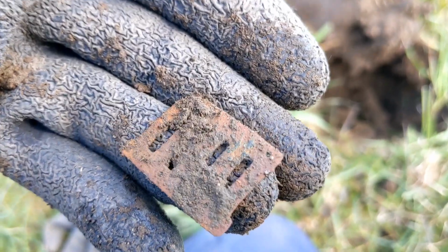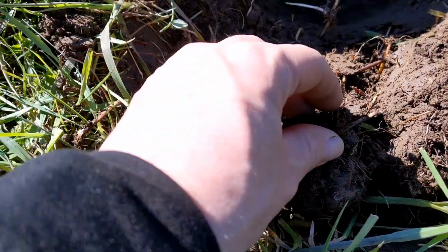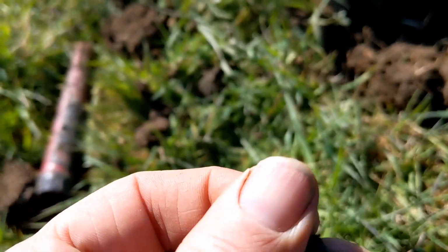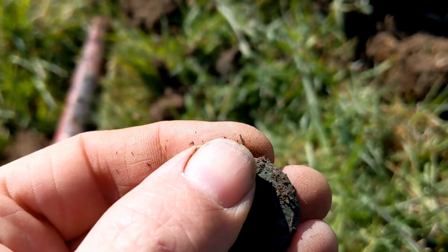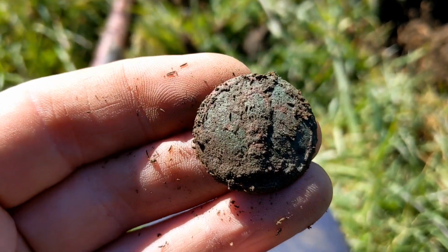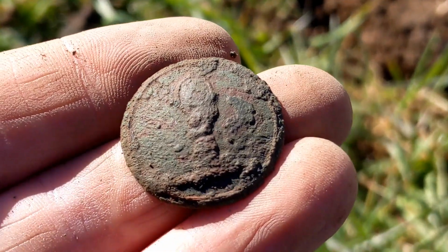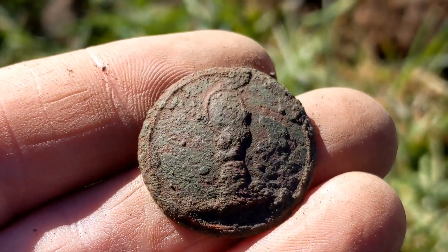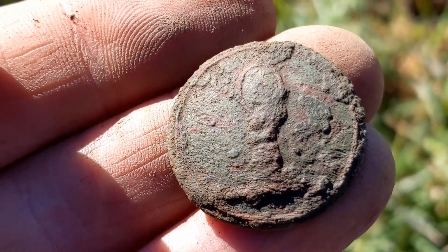Next please. Right, this one gave me the run around. Pretty tricky to find it. I don't know why it was so hard. Anyway, I think we've got ourselves a little button here. Yeah, this is one of these livery buttons. It's got a design on it. I thought I just saw like a fist type thing. Let me give this a wee clean and I'll get back to you. Yeah, definitely got a livery button here. I think that's a clenched fist holding something. It's quite hard to tell. Anyway, there we go. Nice little find, probably Georgian again. Seems to be a lot of Georgian stuff on this field. Okay, next please.